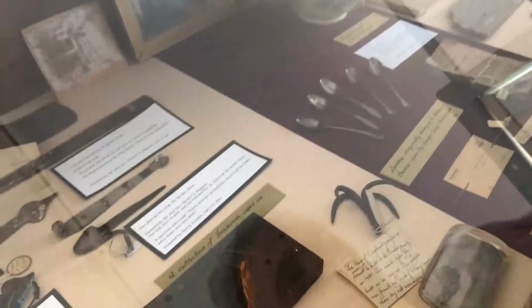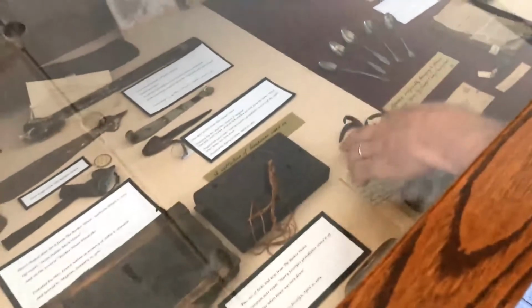What do you think that little grappling hook is for? Oh. Can you read that? Well, actually, sorry about that. That's okay.